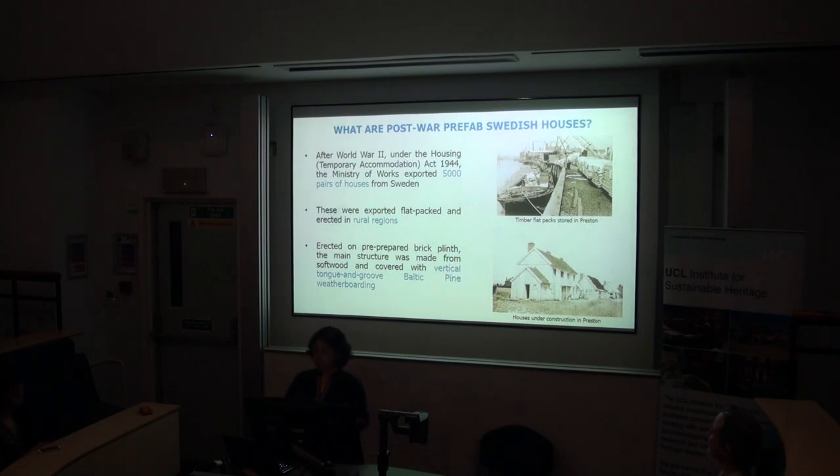Okay, so to start with, what are Swedish houses and what are they doing in this country? After the huge destruction of Second World War, the UK government decided to provide people decent housing, and they exported 5,000 pairs of Swedish houses, and they came as kit houses, flat packed, and then they were erected on site. So there was a brick plinth, and the main superstructure had softwood timber framework.